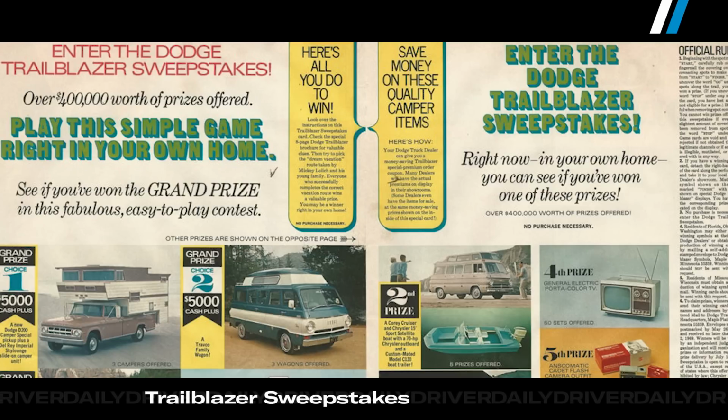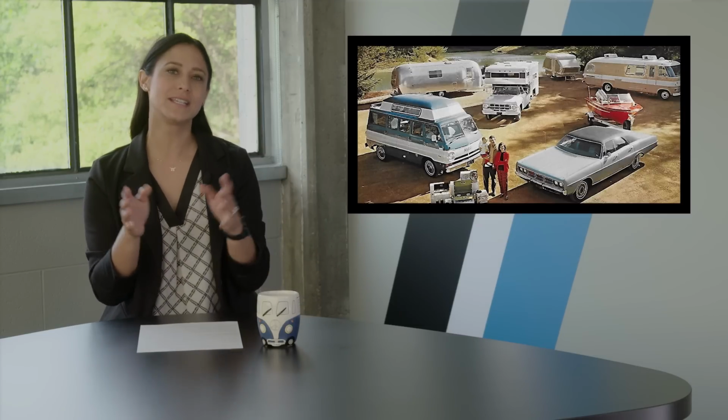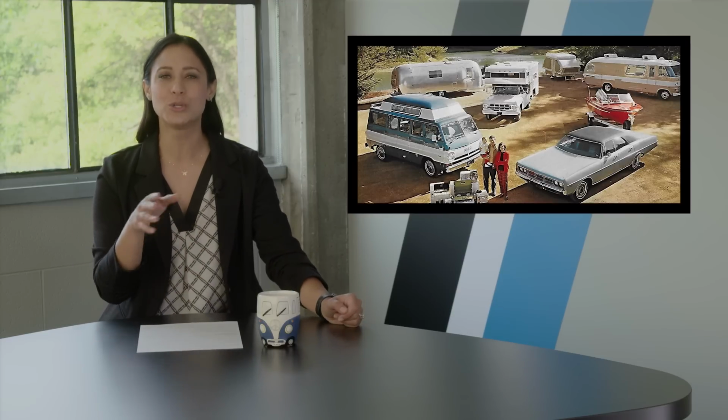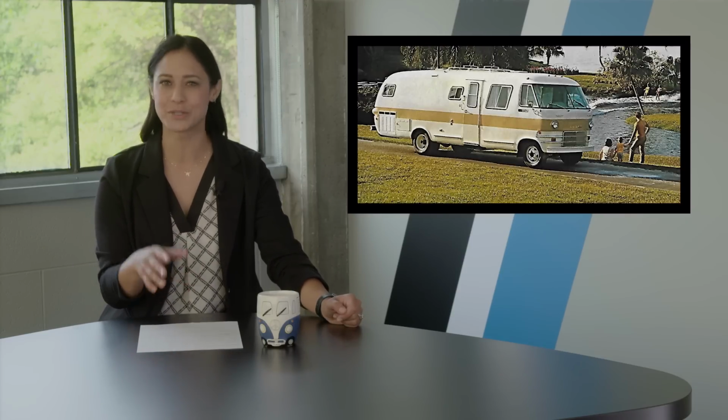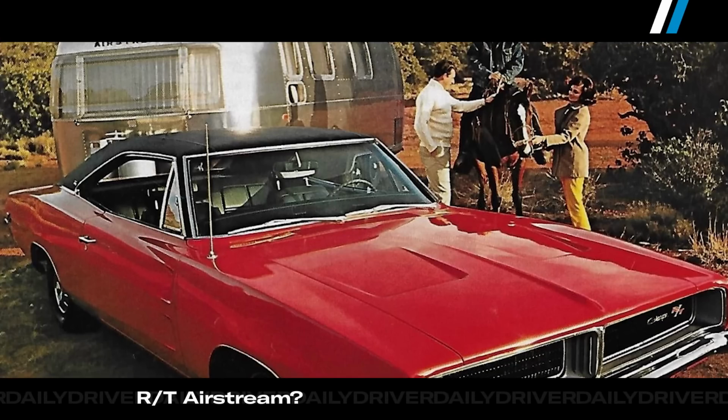Let me put it this way. A valet drives fewer cars in a week, but that's not even the craziest thing. First, it did start off pretty normal. The family was hanging out in the Travco Model 270 Dodge motorhome. It's pretty cool. But later that week, they were towing an Airstream with a Dodge Charger R/T, which is highly unorthodox, but also super cool. I mean, who needs a truck anyways?